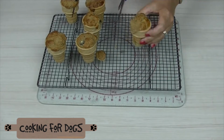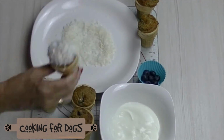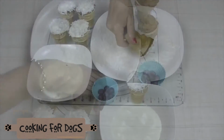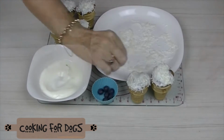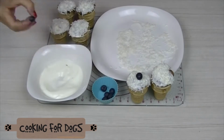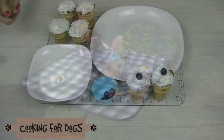If you slightly overfill the cone, like I have, just trim to the shape of the muffin cone. Dip each muffin cone first into the natural yogurt and then into the coconut. Pop a blueberry onto each of the cones for decoration. If you dip each blueberry into natural yogurt, it will sit nicely on top of the cone.